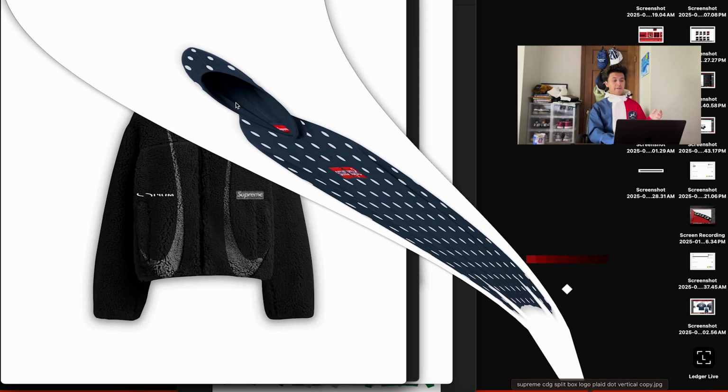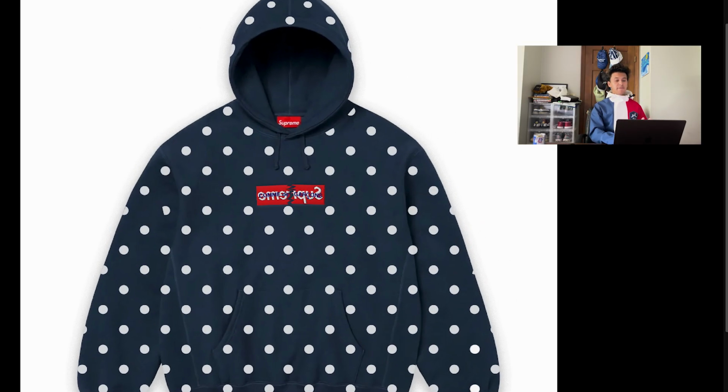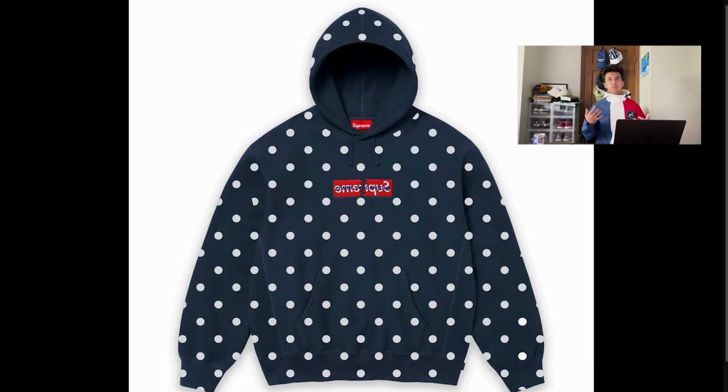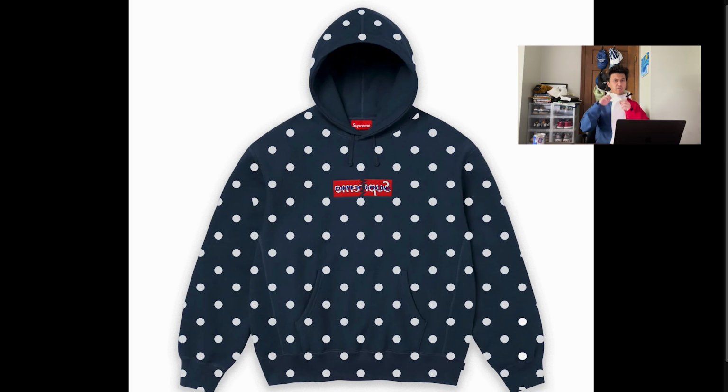But moving on, we have the Supreme CDG polka dot box logo hoodie. Now, this has already been done before. And so my whole idea with the Supreme CDG is I was trying to look at past things that they have done and just build on them. So Supreme has already done the backwards box logo. And they did the backwards crunched kind of box logo. And they've already done the polka dot box logo, I believe. I'm pretty sure they have.